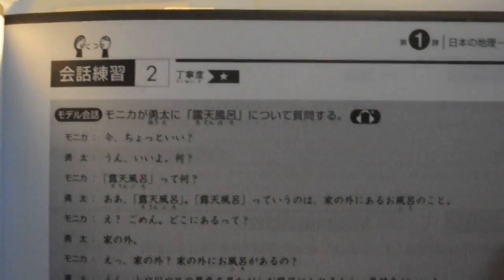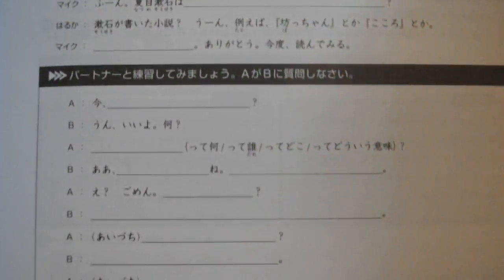And this is conversation 2, and more partner stuff. So yeah, this is a pretty advanced book. So if you're a beginner, it's going to be difficult to use. Okay, so this is just partner stuff here. Now this is the grammar section.